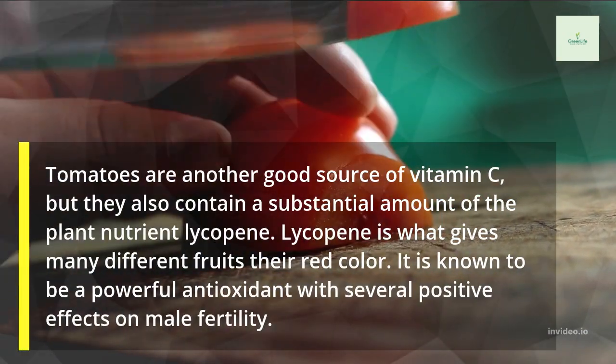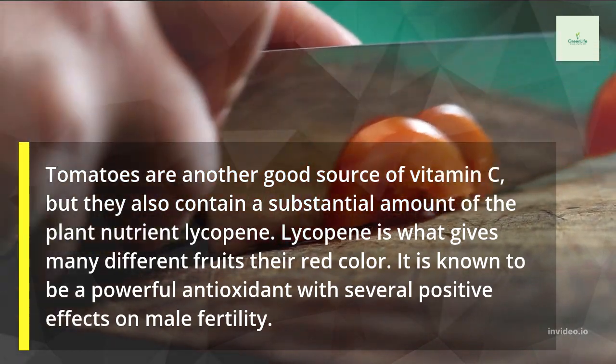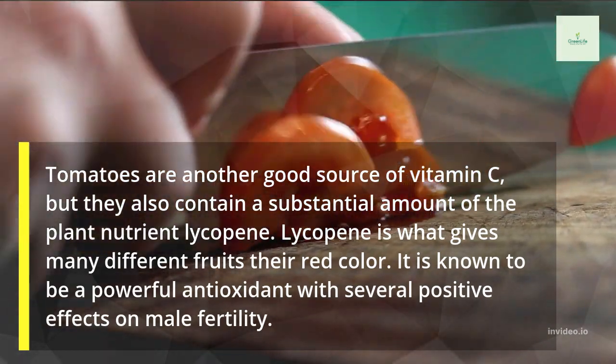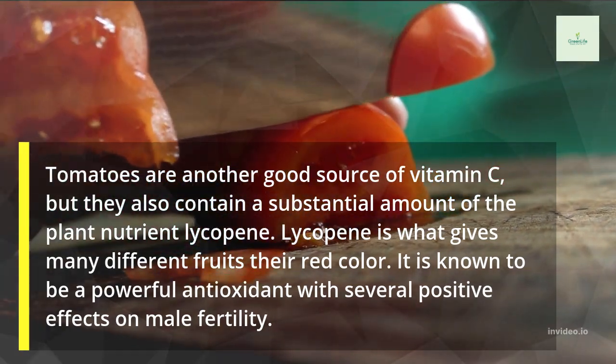2. Tomatoes, lycopene, vitamin C. Tomatoes are another good source of vitamin C, but they also contain a substantial amount of the plant nutrient lycopene. Lycopene is what gives many different fruits their red color. It is known to be a powerful antioxidant with several positive effects on male fertility.